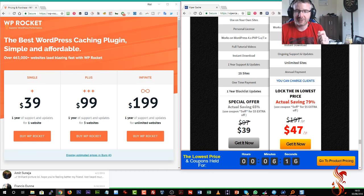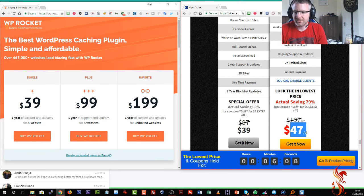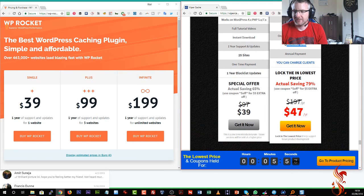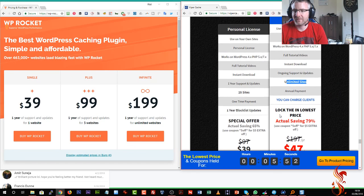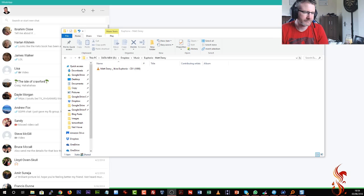So it's the same price, but you're getting up to 25 sites on Viper Cache. A little bit more for $47. So that's for an extra $8, you're getting your own and client sites. You're also looking at unlimited sites as well. So I've got to be honest, guys, I think Viper Cache is winning it for me here. Again, the results are very closely tied. However, pricing wise, it's looking like a better deal overall.